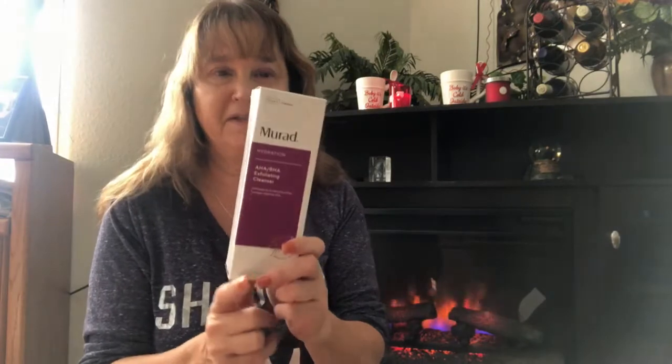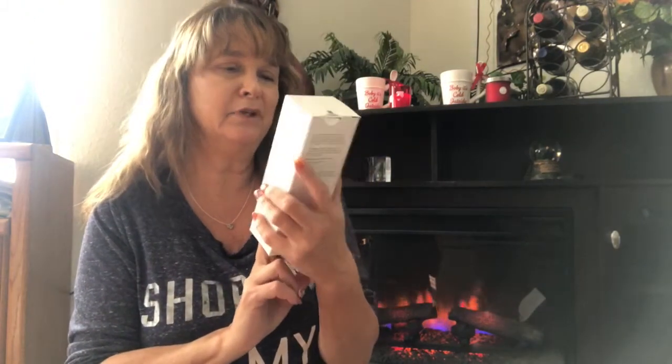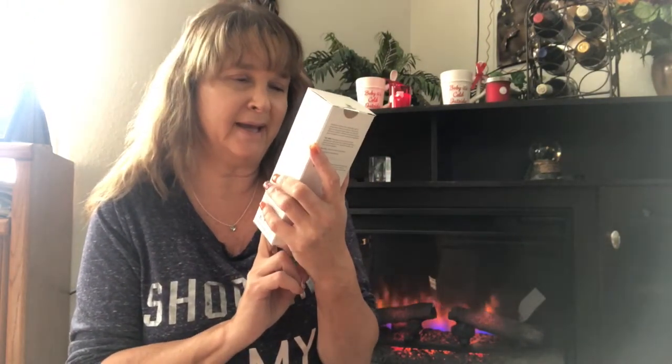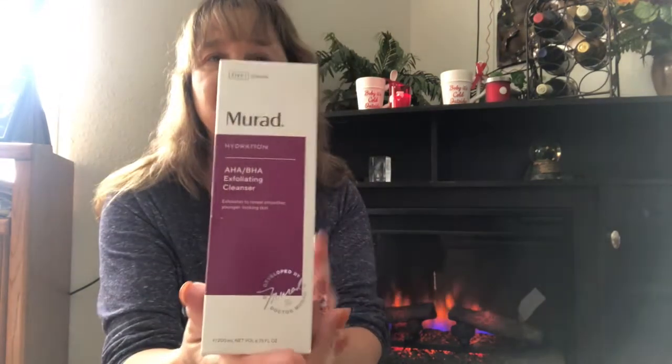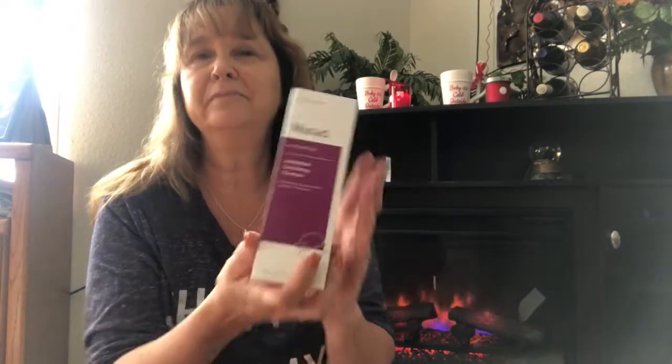The next thing is worth the price of the box. It is Murad Hydration AHA BHA Exfoliating Cleanser. And I love the Murad products, and I can never get enough cleansers. So that's nice. I wish there was a card in here. Maybe it's at the bottom.